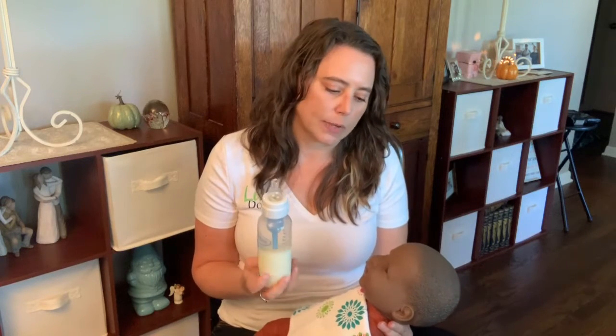And depending how frequently you're doing a bottle, they could develop a preference for the bottle because it is much easier to drink from. So what we want to do is we want to slow down the feed to make sure it kind of replicates more of a breastfeeding session.